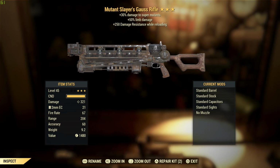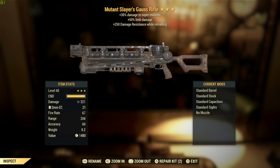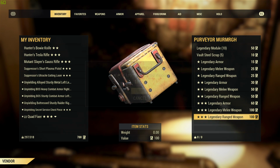It'd be a little bit better because you'd be able to farm XP a bit in West Tech, for example, with the super mutant damage, but it's not really something you're going to be excited about. It's weighing in at, how much is it weighing in? 9.2. It's very scrippy if you ask me. It's been a scrippy one so far, guys. Let's go in again.